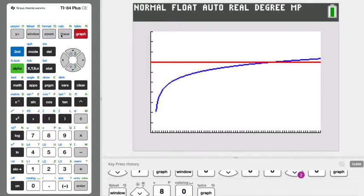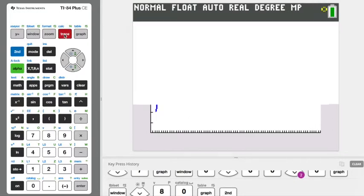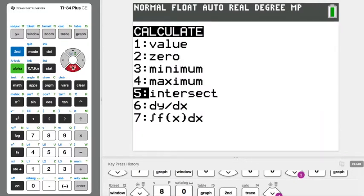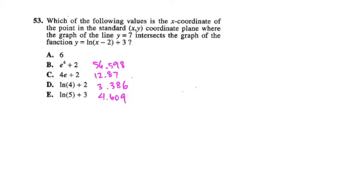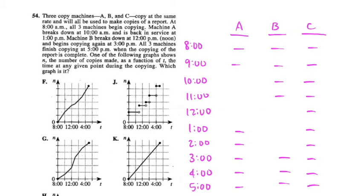I'm going to go to calculate, so second trace, and I'm going to calculate the intersect, where they are intersecting. It's asking me for the first curve, which is the blue one, and the second curve, which is the red one. I press enter again, and we see that the intersection is at 56.598, and y equals 7. So we know from our previous calculations that the answer is going to be B, because e to the 4th plus 2 is 56.598.